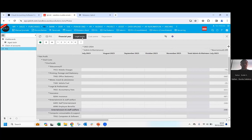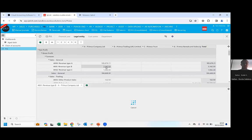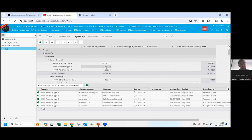And the great thing as well about this, if I just come into the legal entity view to show us more, we can drill into those figures straight away from iplicit. So if I go into this value from the P&L, I can start to see the invoices that are making up that number as well.